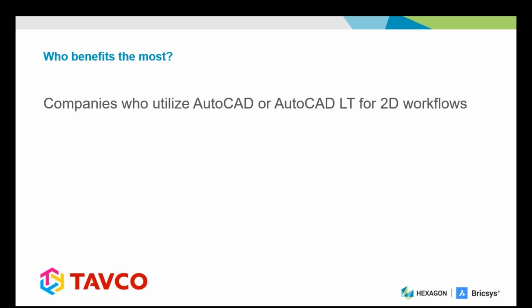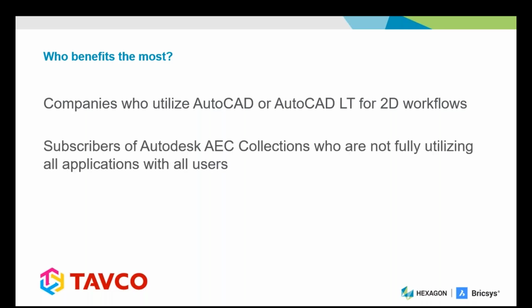So first off, who benefits the most from today's information? It's pretty obvious. Companies that utilize AutoCAD or similar CAD platform for 2D workflows. There's some 3D modeling in there. BricsCAD is pretty expansive, including a BIM and a mechanical suite, but we are going to be talking primarily about the 2D component, which is BricsCAD Lite.